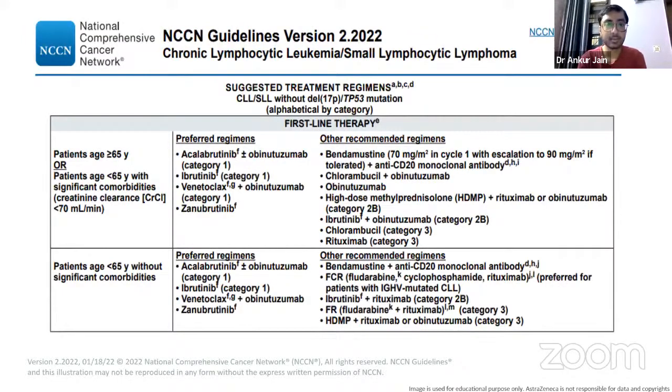But over the past 1 decade or so, there has been a paradigm shift in the management of CLL. In the recent NCCN guidelines, irrespective of the presence or absence of deletion 17 or younger or older patients, the preferred regimen is the novel agents. Whether the patient has deletion 17 or not, young or old, everyone is to be managed with novel agents, and the preferred first-line regimens are the BTK inhibitors or the BCL2 inhibitors with or without monoclonal antibodies.